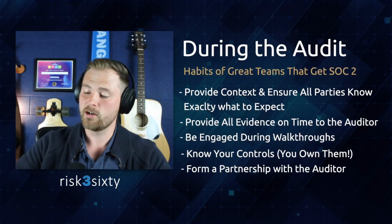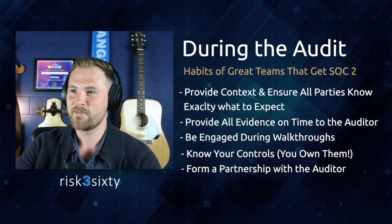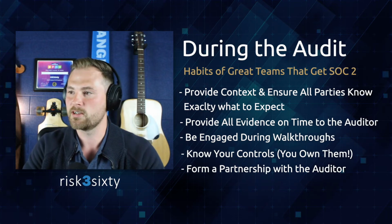So let's get into during the audit. So you've engaged with the auditor, they're going through the audit. And CW, want to talk about what can a client do to be successful during an actual audit to help them ensure project success?